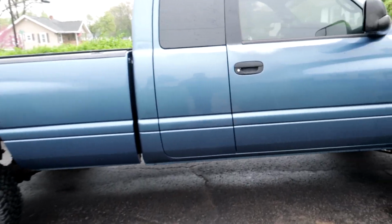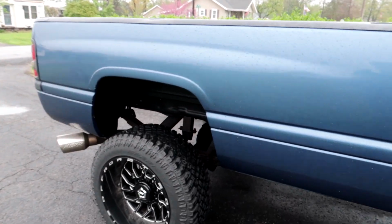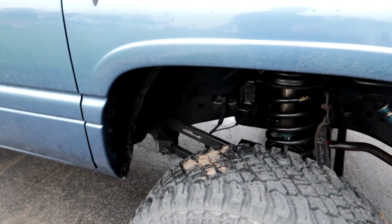We'll get more into the details later, but to give you guys kind of an idea what we're dealing with in here: rust-free truck from California. Has full Thuren suspension with King remote reservoir shocks on it. Like I said, we won't get too far into detail on it now. For right now, we're going to talk with him a little bit, and then we're going to go for a little drive.